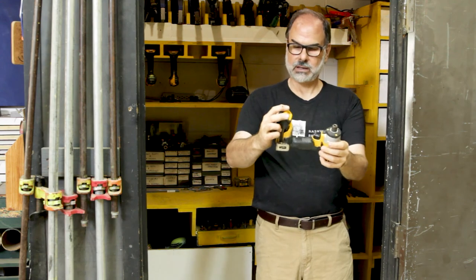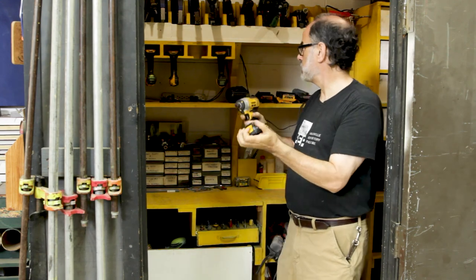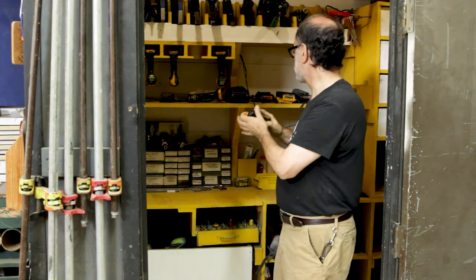And the battery goes in the bottom. And we use this to screw things in and also drill. We can drill with these.